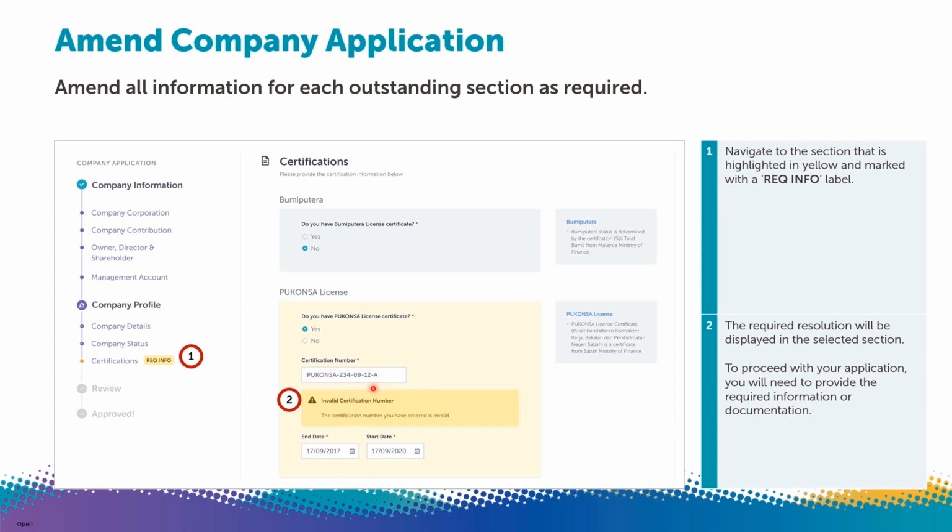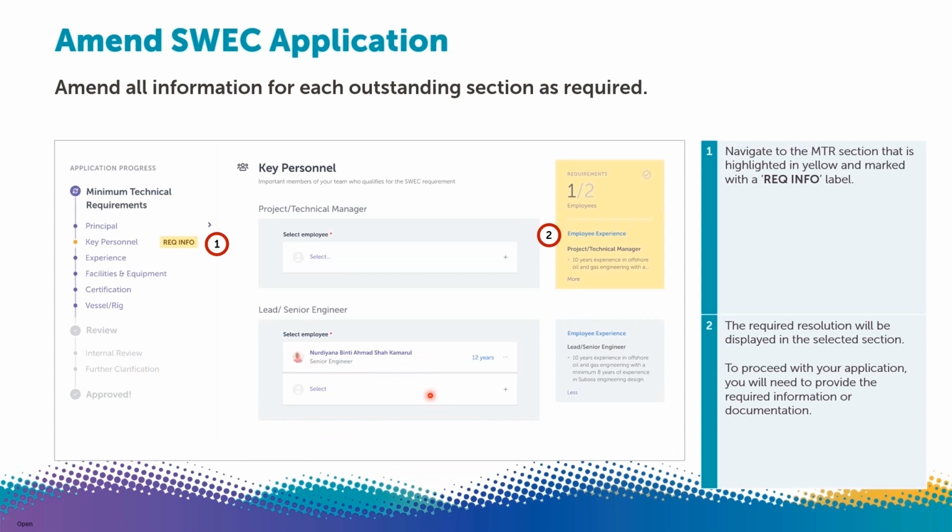So if let's say the certification was expired, then you can resubmit with your certification. And then after that, you can resubmit your company application. The same process applies as well to the swag application. So in this case, you apply for one of the swags, and then the key personnel requires information. You will clearly see on the screen that section highlighted in yellow with some remarks. So what you need to do is just comply with that requirement and resubmit the application.